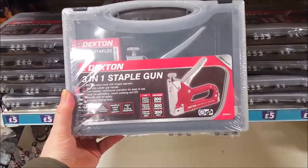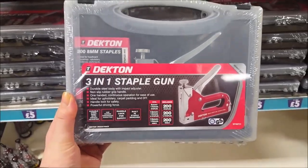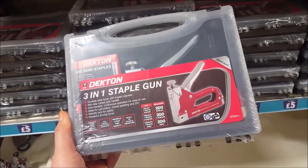Now, these are also good. I've got a DIY that I have actually filmed that I'm putting on just after Christmas. And in it, we use one of these staple guns. So they've got these on sale for £5 in Poundland. So they are really good for crafting.